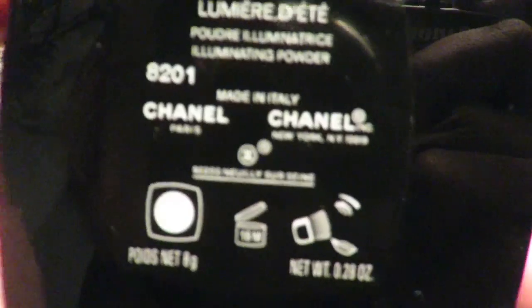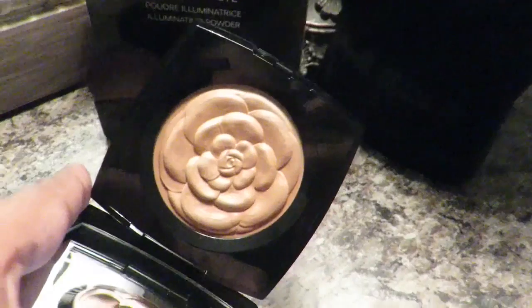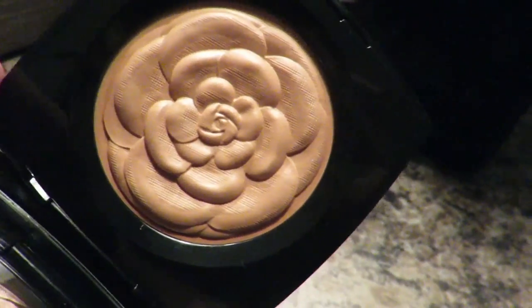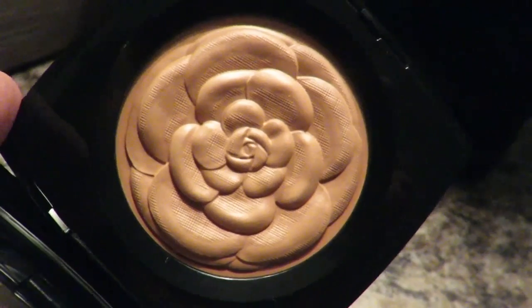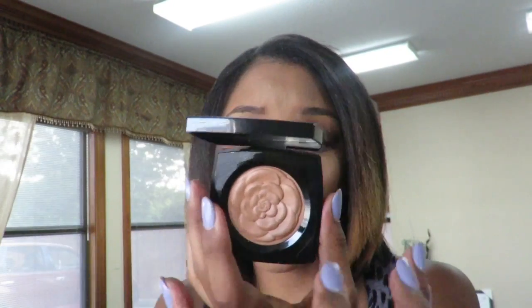Next, I got the Illuminating Powder, and I believe how you pronounce this is Lumiere Diet. I don't know, I'm butchering things. Y'all just gonna have to get used to that. I definitely wanted to get this for how it looks with the flower embroidered on there. Gorgeous. I have it on as a bronzer kind of sort of deal.